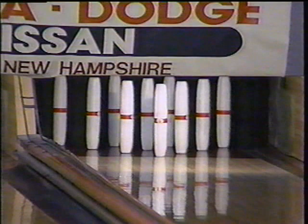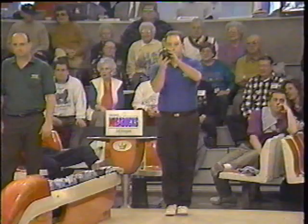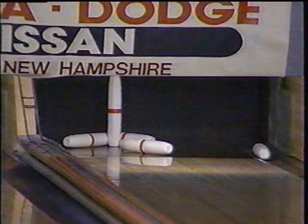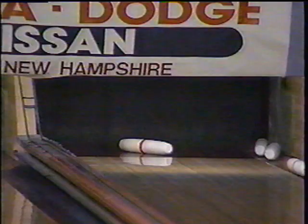Pocket hit for Gary Casey, and oh, he will have backwards and that close to a strike. And there is a strike. Tim Soucy's fourth mark in a row, as he's gone spare, strike, and he will win the $50 skin here in the fifth. Soucy has $90 in skins already. And there's a spare for Gary Casey.